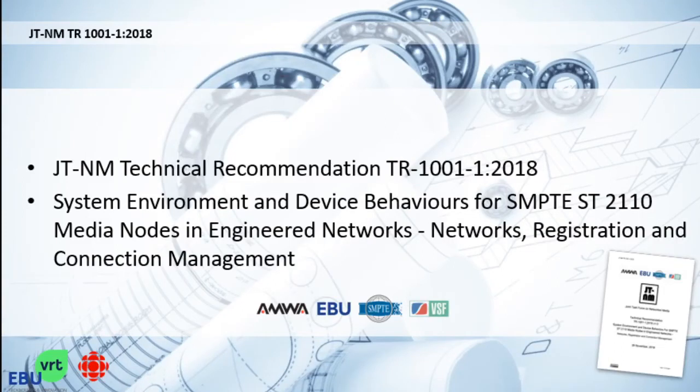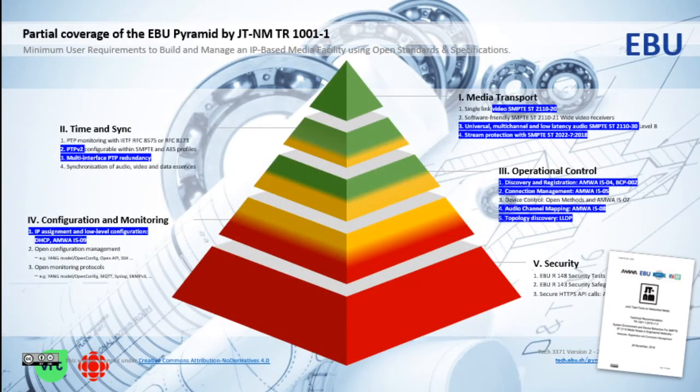The JT-NM TR-1001-1 is a system, environment, and device behavior specification for 2110 media nodes in engineered networks, and it covers networks, registration, and connection management. This came as an answer really to the request from the users with the pyramid. And if you look at the pyramid again, you will see that TR-1001-1 covers a good number of items from the pyramid. And that's good to see.